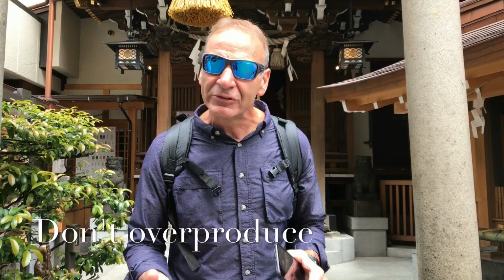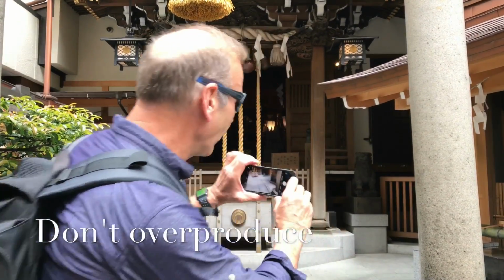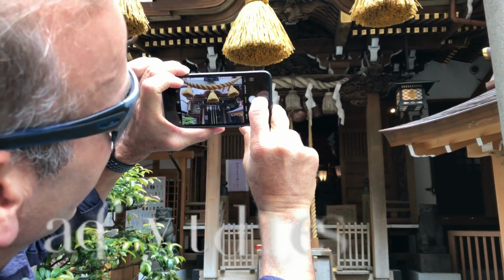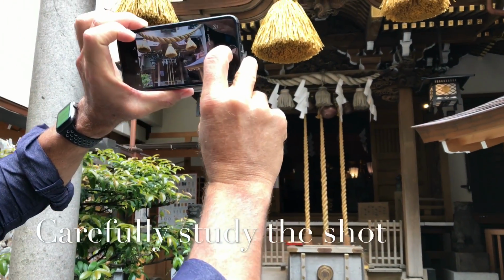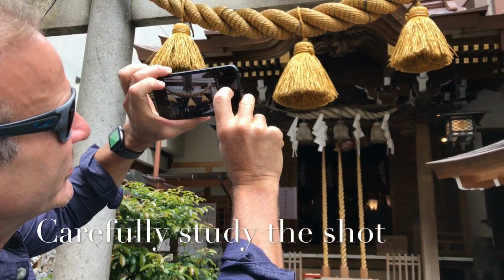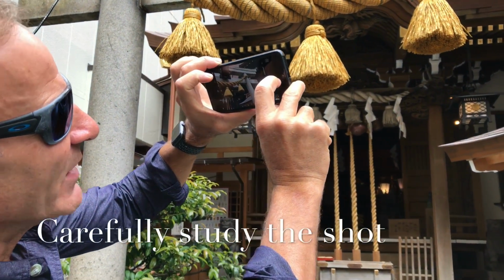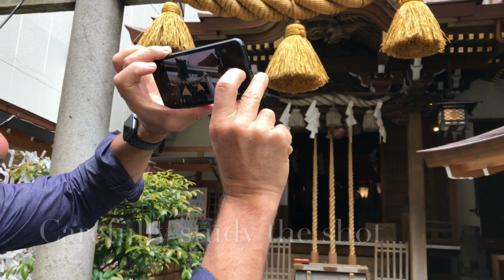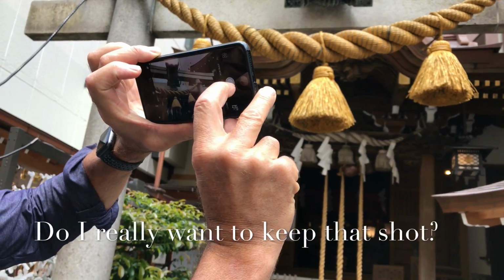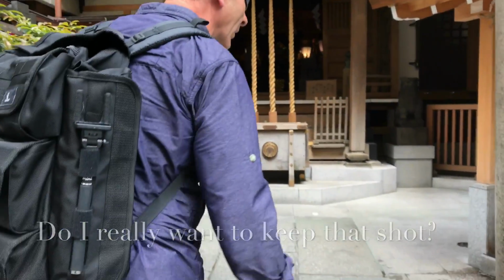That's the first step. So when I take a photo, I don't just start snapping pictures like this. I carefully study what I'm looking at because I don't want to overproduce. And I go, oh, that's really interesting. Or at that angle. I don't just start snapping randomly. I ask myself, if I took that picture right now, is that the picture that I want to keep? That's pretty interesting right there. I'll take it. Come over here, I'll show you one more.